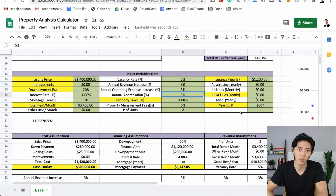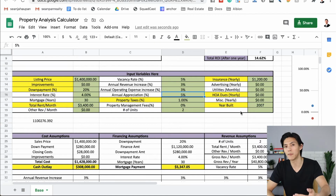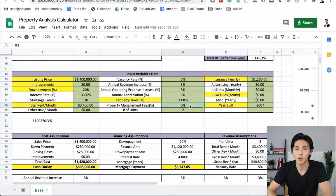Property taxes in California are going to be about 1% due to Prop 13, and they're not really going to increase that much over time. So we'll just keep it at 1% for now. For property management fees, if you decide to get a property manager here in the Bay Area, they're probably going to be between 6% and 10% per month. If you want to manage it yourself, then 0 is fine. Number of units is 2.